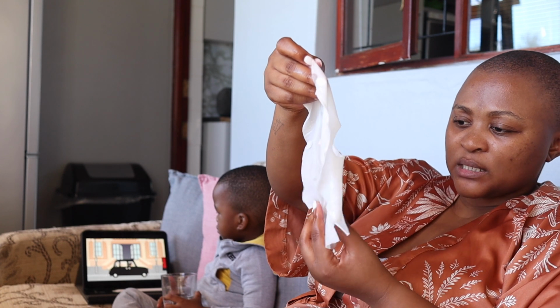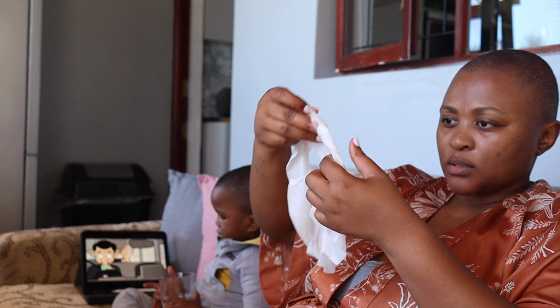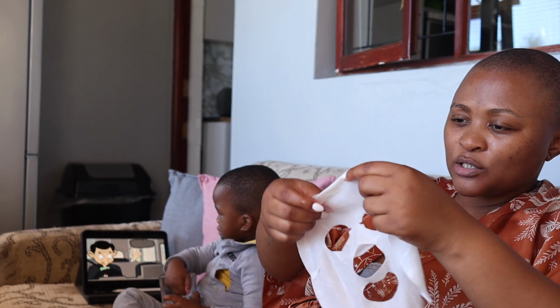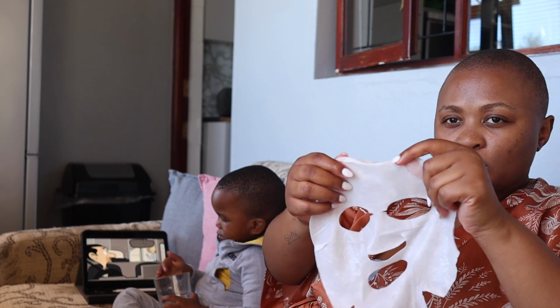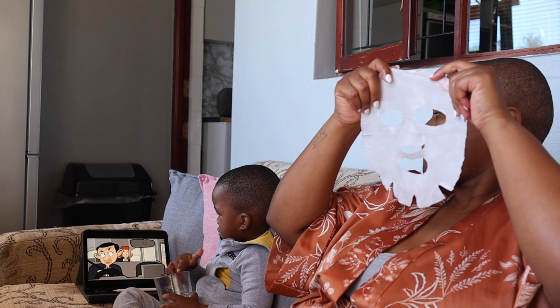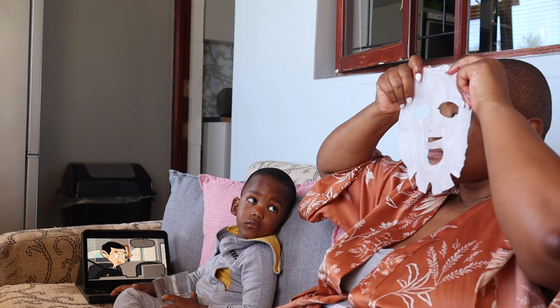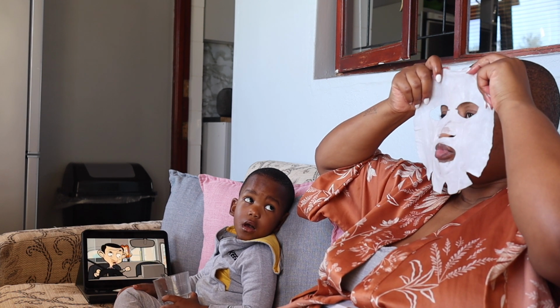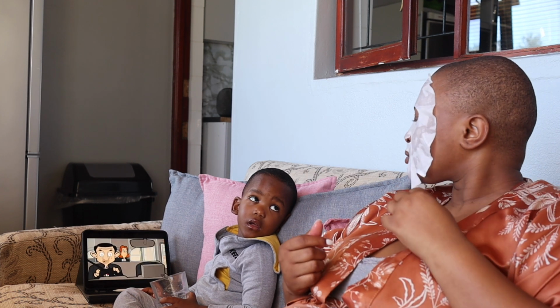I did my feet earlier on. Now I am doing a mask. I technically should be doing this after showering, but it is what it is. Right away. Now let's run. Off we go.